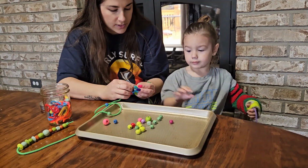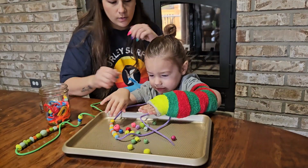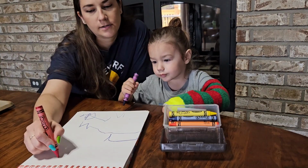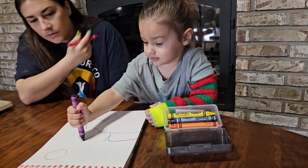It was really hard for him to hold the string and the beads at the same time, so I had to do a lot of helping with him, and he just got tired of it really quickly. I just didn't realize it was going to be that difficult for him with his cast. So we did give up on that activity a little bit quickly.